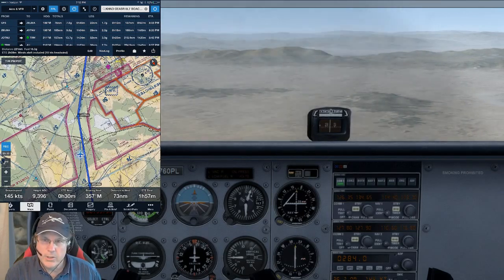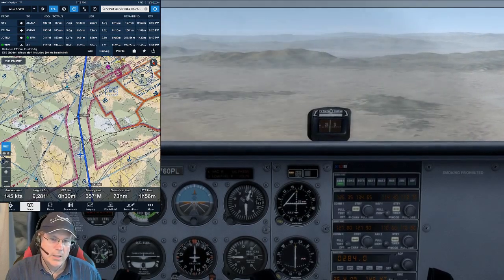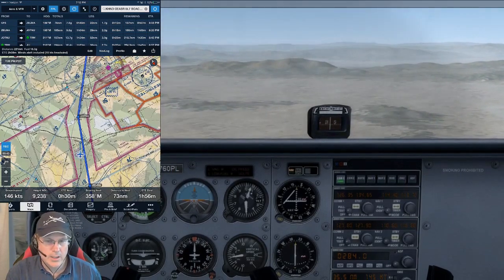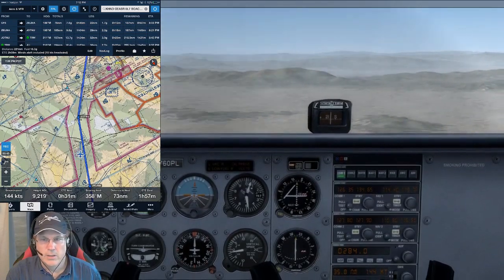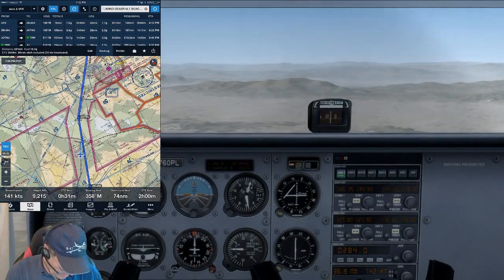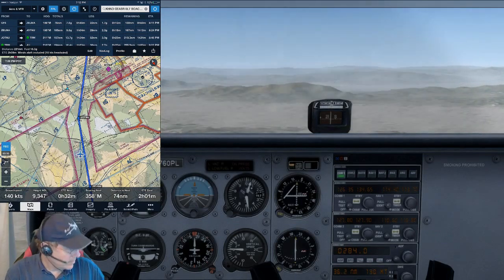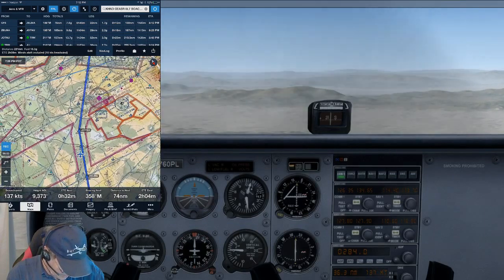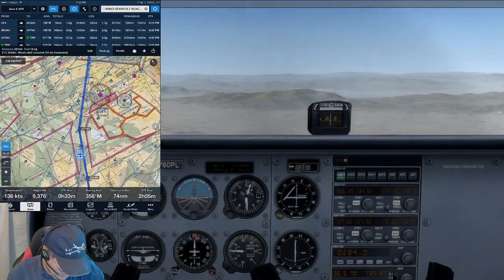Hey, if you guys just joined us, what I'm doing is I'm rehearsing my flight from Henderson, which is south of Las Vegas, to Gillespie Field in San Diego. I'm doing this because Sunday I will be flying this flight on the way back from Vegas. Right now we are flying between two military operating areas. If you look on ForeFlight in the top left hand corner, you'll see Turtle MOA is on one side and Bristol MOA is on the other side, and a little bit to the right there is 29 Palms.